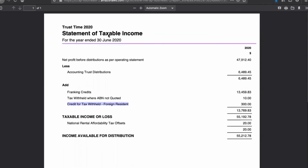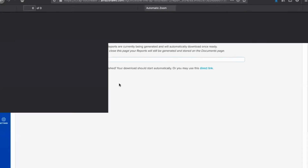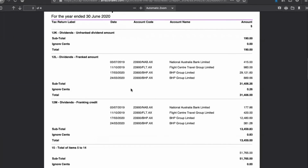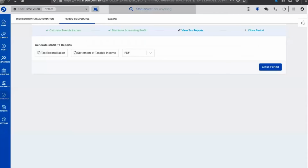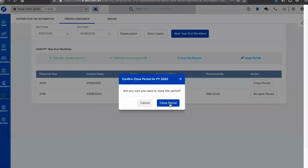All right, so that's the new statement of taxable income report. You've also got this detailed tax rec. Same as what you're familiar with in Simple Fund, and you can export those to Excel or Word as well. And then you've just got the close period. Okay, so we've just automated a lot of those processes.